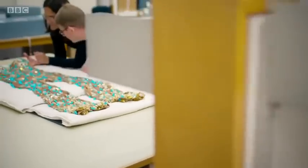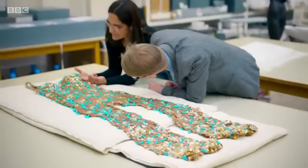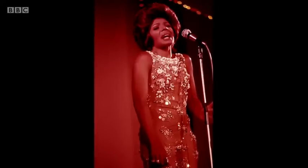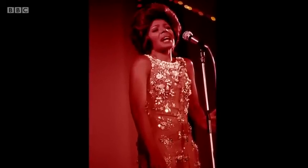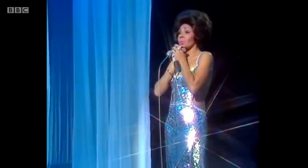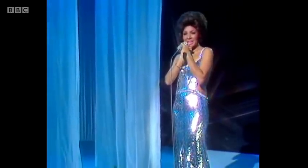Among a whole wardrobe full of sequin-studded outfits, the catsuit now in the museum was Bassey's personal favourite. With her powerful voice and penchant for glamorous gowns, the Welsh singer from Tiger Bay has recorded a record-breaking 35 top 40 albums in a career spanning over 70 years.